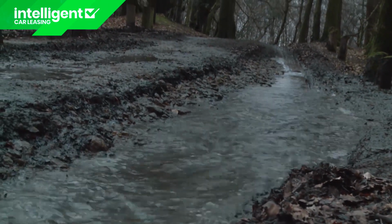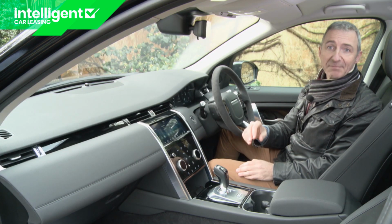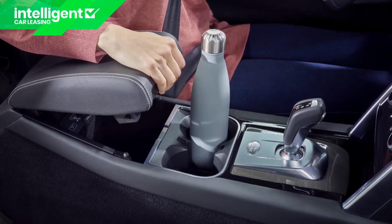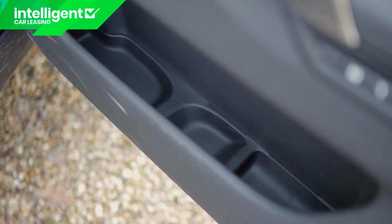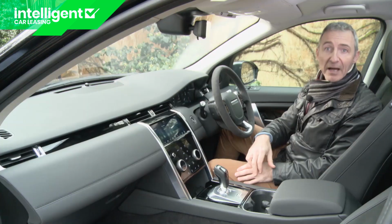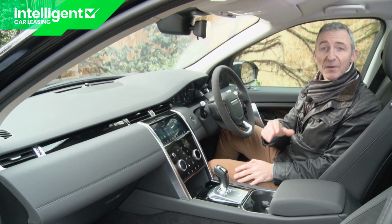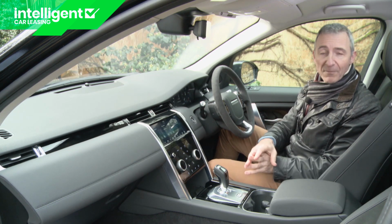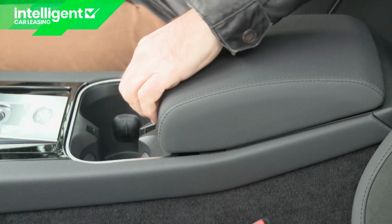Interior stowage space, previously something of an issue for Discovery Sport buyers, has been much improved with this updated model, thanks to a larger central cubby box, redesigned cup holders and larger door bins, which now have mouldings each able to hold a 750ml bottle. Small item storage in the cabin is up by 25% to 48 litres, although some segment rivals do still offer more. The central box between the seats we just mentioned is now 7.3 litres in size.